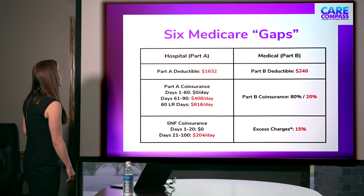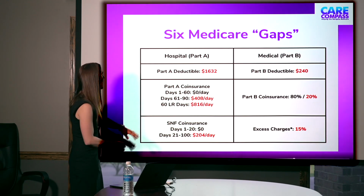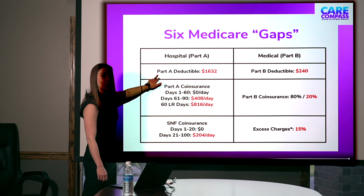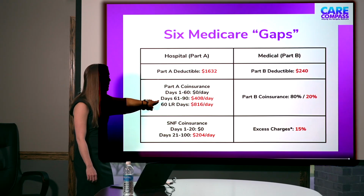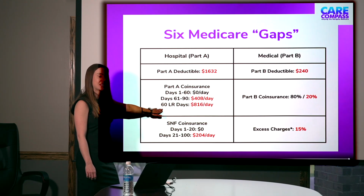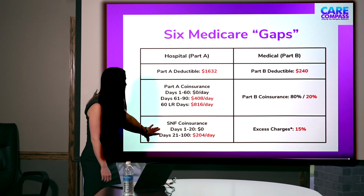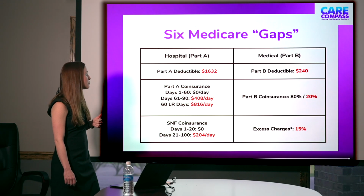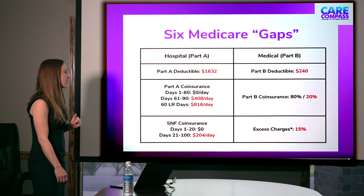So this is a nice simple way to look at this. We have our Part A side, which we talked about, and our Part B side, which we talked about. On the hospital side, we have that deductible, and you can potentially have this deductible more than once throughout the year. Then we have our per day copayment of days 61 to 90, $408, and then 60 lifetime reserve days. We get 60 in our lifetime, but if we're digging into those, $816 a day. And then we have our skilled nursing. On the medical Part B side, we have our $240 deductible, our 20% co-insurance for all of our medical services, and then potentially excess charges.